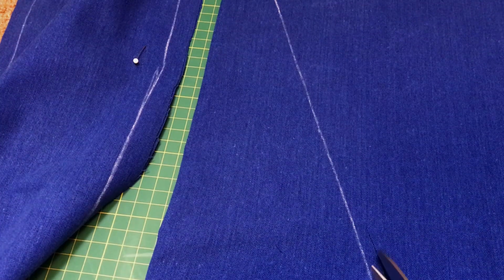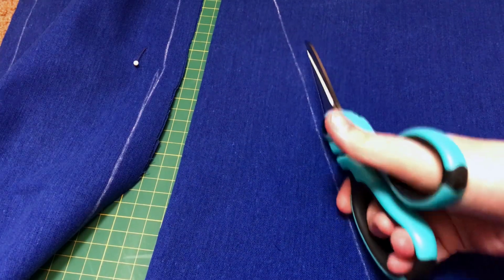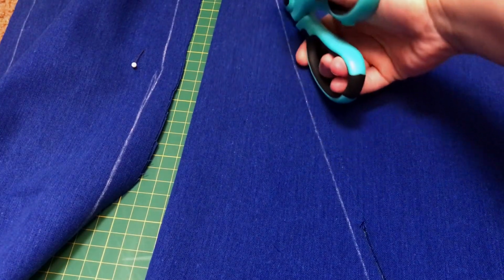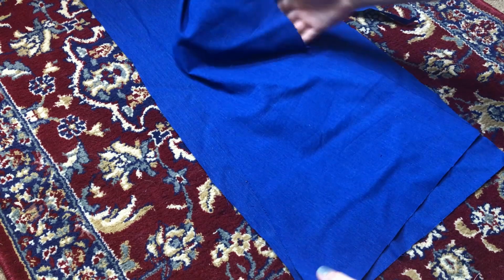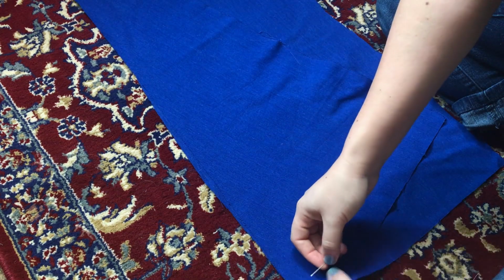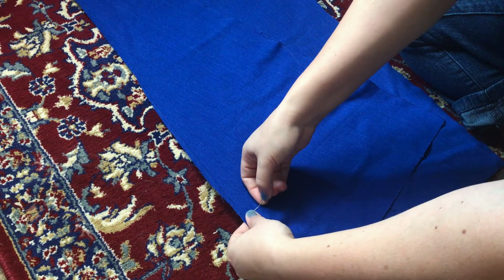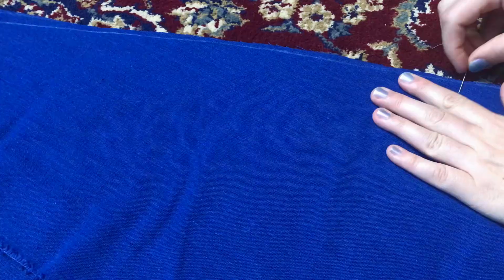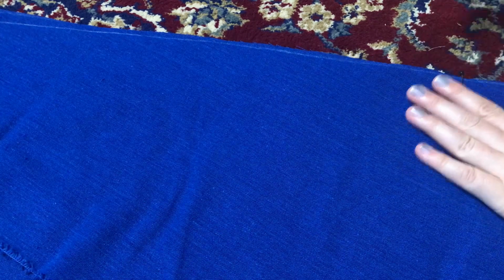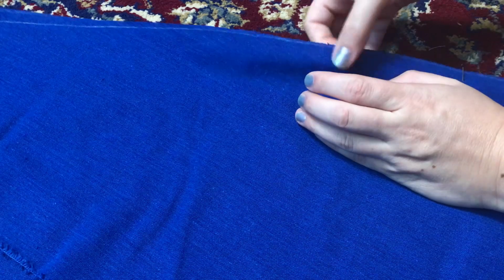I missed getting much footage of the gores, but to make them I measured from my hip to hem and then marked that length on a diagonal. I then pinned on the gores to the side seams of the body pieces, starting with the front edges. Again, to avoid bias stretch, I sewed bias edge to straight edge instead of bias to bias and straight to straight. It looks a little weird when you're first pinning it on, but once the seams are sewn and it hangs, it looks really good.